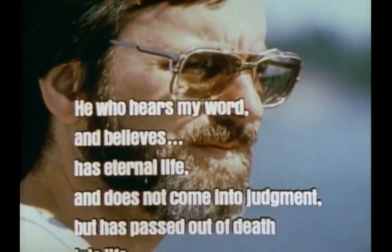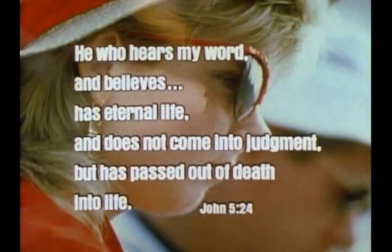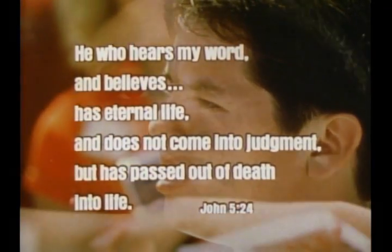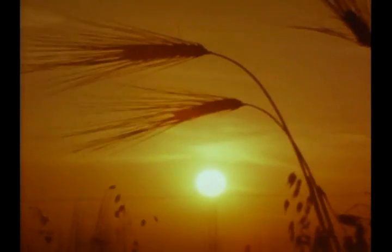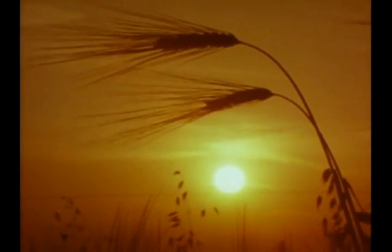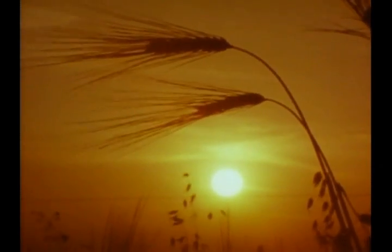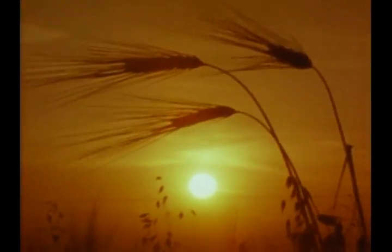And like the seed of a wildflower or a blade of grass, it will flourish wherever its truth is received and nurtured. The only question that remains is your response. If you honestly desire to know God, to experience all that he offers freely to each of us, then open your heart to his word and allow it to release within you eternal life.